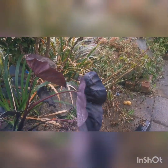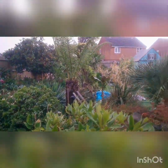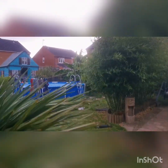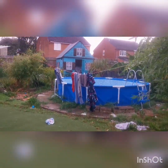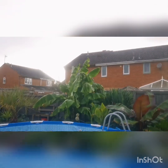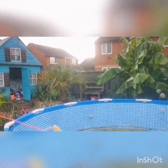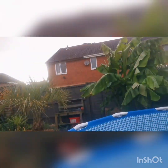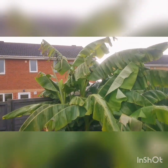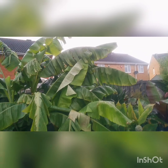Right, just coming back, one of the other ones that was heavily hit, there's some of the wind there, apologies. Coming back here would be the Musa basjoo. Now this is in an area that's receiving the high wind. We're still getting winds on it now, as you can see. Let's just come around, sorry, the light's going on that. Just take a quick look, and you can see on the leaves here loads of damage. It's ripped through them quite a bit.